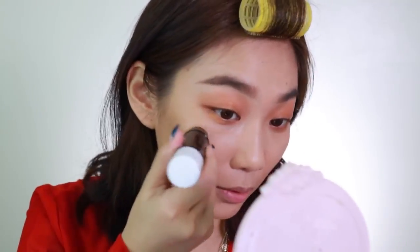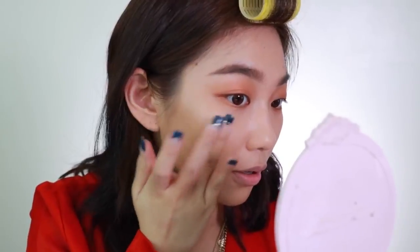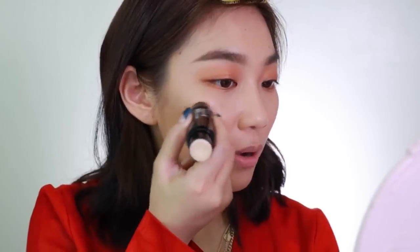So, ilalagay ko siya dito sa cheeks. Siyempre, saan pa ba? Ilalagay natin siya dito. And then, blend it with your finger. Oh, yes! In glass skin, kung glass skin. And of course, don't forget the blush na sobrang konti lang. Super konti. Kasi, originally, wala naman talagang blush yung girl. As in, dapat ganyan lang. Parang hint of color lang.